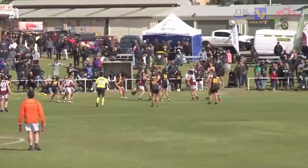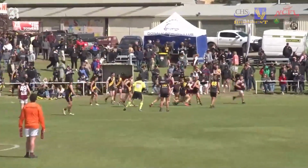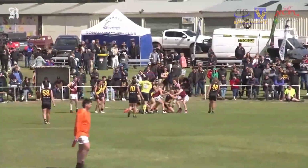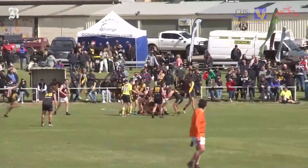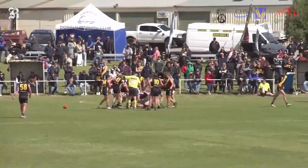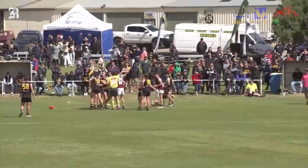That's going to be holding. Oh no, the umpire's about to pay it. Heavy hits in there. Some kilos flying around. There is a lot of kilos flying. It's on here, there's a fight, something's happened. Zach's at the bottom of it. I think the umpire's paid. Has he paid a free kick to Nullawil before that? Yeah, he's pointing that direction.